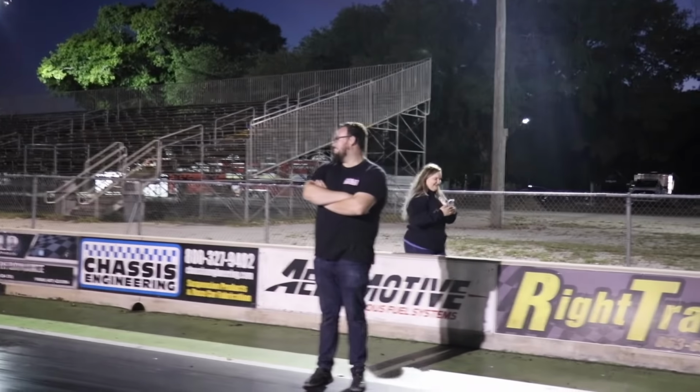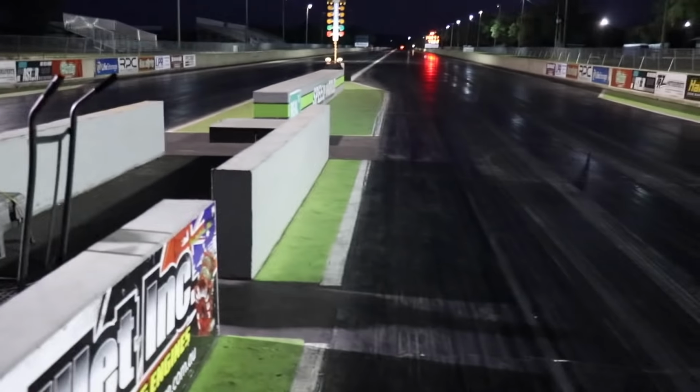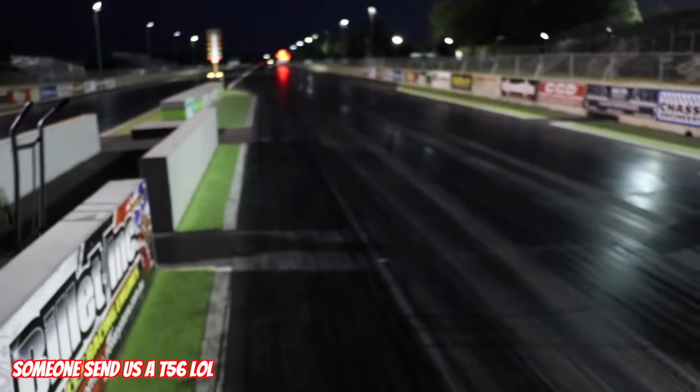That was a very interesting car. That car was very quirky to drive. Suspension-wise, it goes straight and it will 60-foot, but the transmission is quirky. Let's see. Well, we're two gears down right now. At least it worked. What do you think?